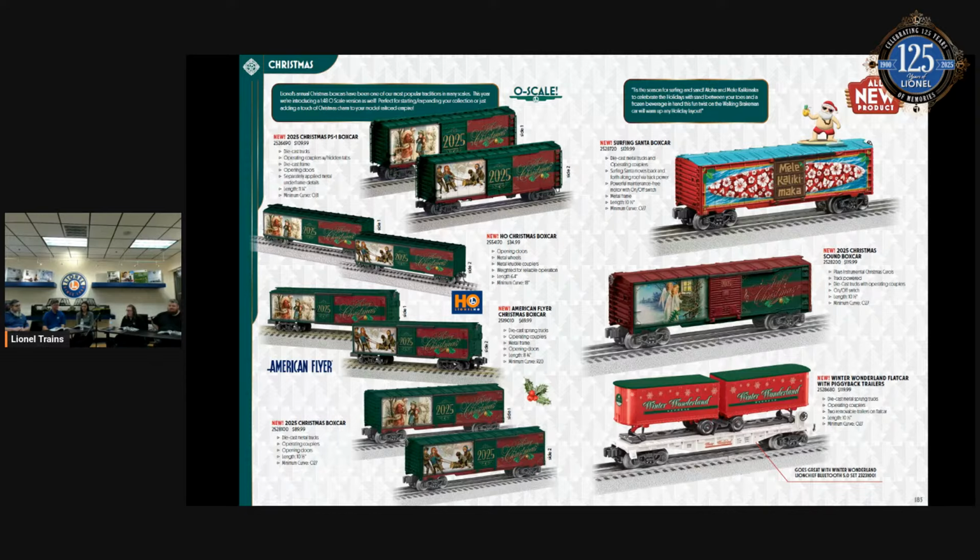But we also had a little more fun with Santa and Tropical Christmas, because not everyone celebrates Christmas the same way. The Mele Kalikimaka Surfing Santa boxcar. Santa is surfing on the top of this boxcar with his tropical drink in hand, on that walking brakeman surfing across the top. He is having a great time. It's probably where he is right now. So really fun with the tropical surfboard and the Christmas coloring there. A great piece for anyone who might live in really warm places for Christmas.